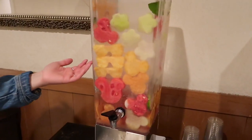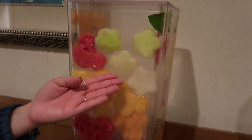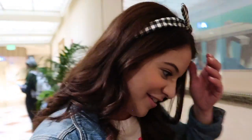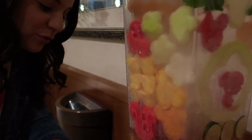One of the coolest amenities they have is they have water, but not just any kind of water. Mickey fruit water with flower melons. Flower melons? Let me give it a try. I mean, you can also get regular water. Who wants to get regular water? You can get Mickey fruit water. Mickey magical cups. Because of all the fruit infused water.